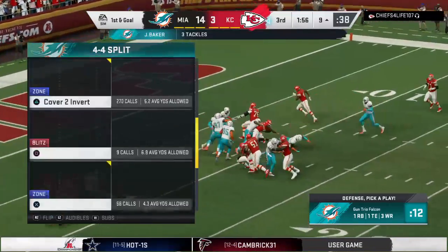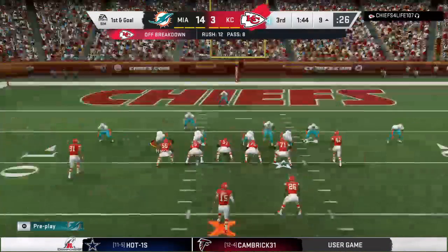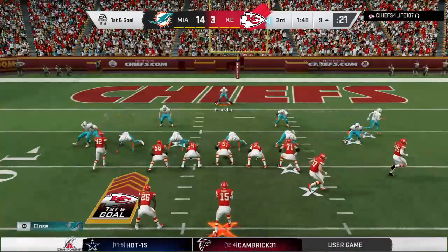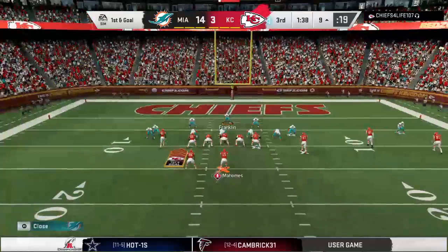7 yards there and a first down. 1st and goal, and they've got to be thinking a chance to get right back into this football game. Let's get it right now.